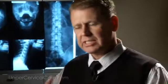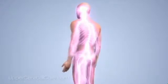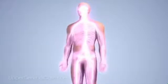That's the problem with the healthcare system today, is that they spend so much time chasing symptoms, chasing diseases, when all healing resides within you. And if we can just remove the interference in that healing process, then the body will heal on its own. That's what upper cervical is all about. So you see how radically different this style of healthcare is? You know, the concept is simple.